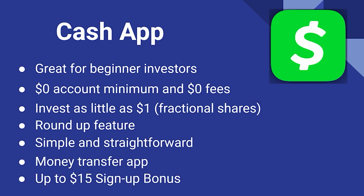Now, it is a money transfer app, and the reason we want to mention that is if you utilize Cash App for transferring money back and forth with other people, you can effectively use that money that's transferred into your Cash App account instantly into your investing side of things. And you can get up to a $15 bonus with signing up with Cash App.